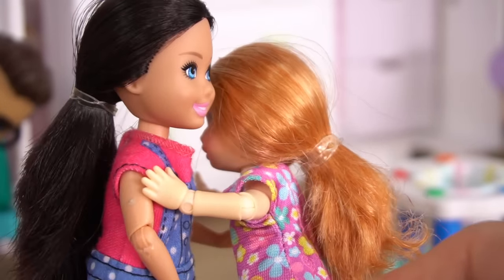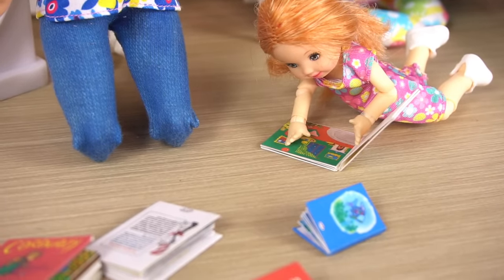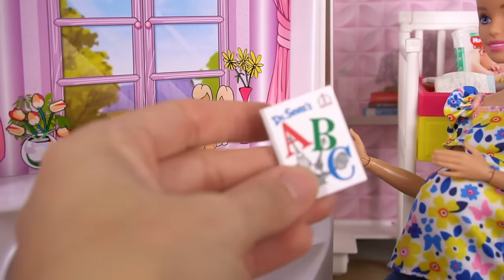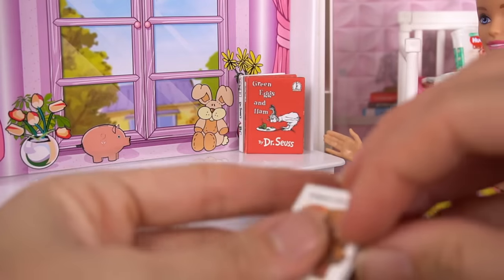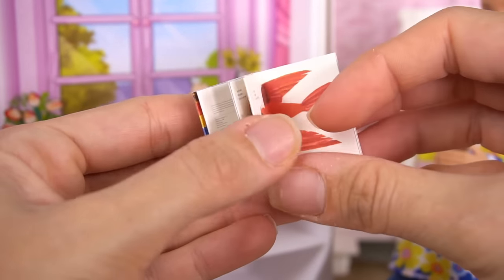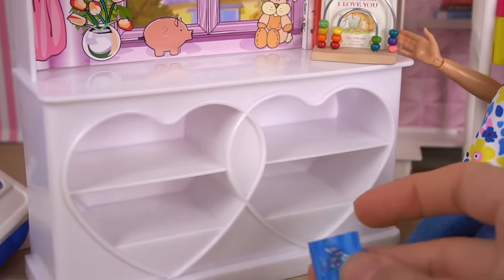Okay. Why don't you go fix the books? I'm gonna look at the books while you put them away. Sure. We're gonna put here some Dr. Seuss books. We also have Brown Bear. You guys loved this book. We have room for some other ones down here.